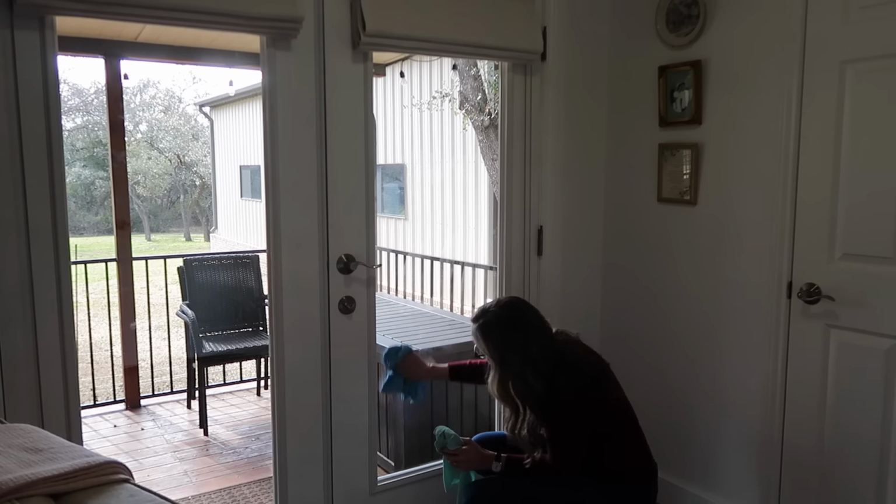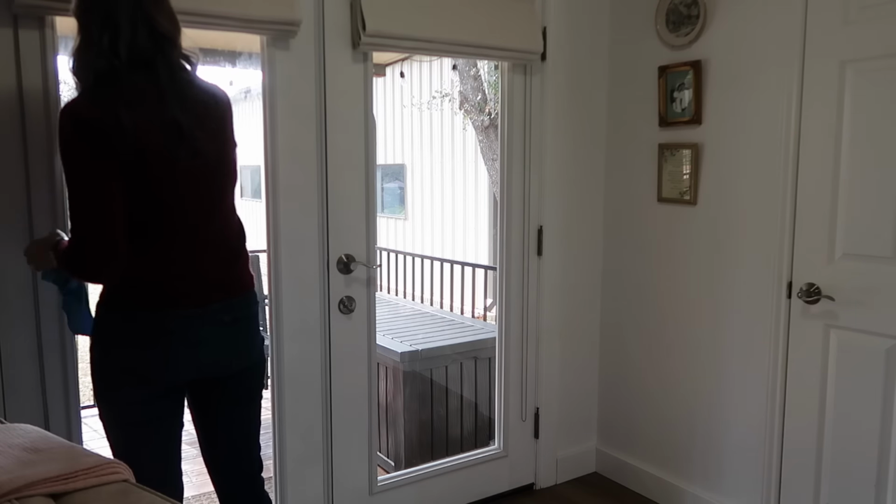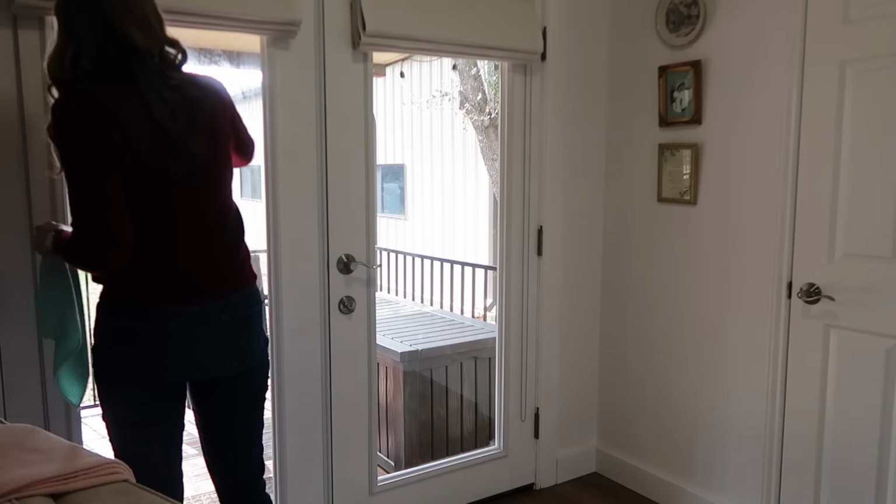Cleaning these windows in our bedroom is so nice compared to the ones we had before. It has also brightened up our room, and I love the unobstructed view we now have to our backyard.